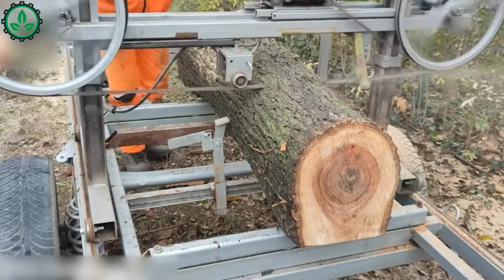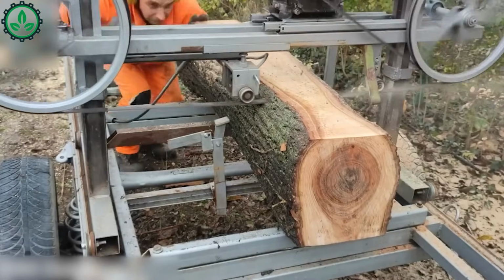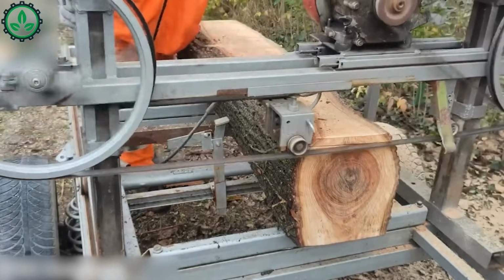This homemade jigsaw is carving into the rough board with precision, shaping the start of something special. Any guesses what masterpiece it's becoming?